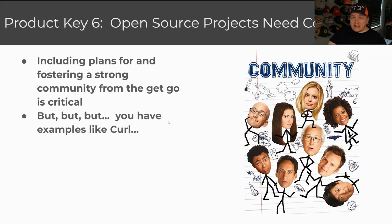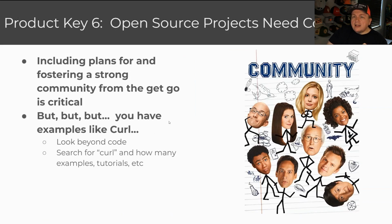But realize that there are examples out there that are beyond code. Okay. From a community perspective, when you have people who are coming in, we're talking code contributions, but look at an example like curl. There's a lot of examples and tutorials on how to use curl out there. And from your community, what you want is that level. You want people who will contribute code, but you also want people who are going to go out there and foster that community for you and tell people about how awesome you are. Okay. So all things that you need.